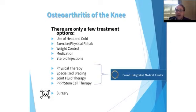In fact, many insurances, such as Medicare, are now requiring patients to try and fail intra-articular injections, bracing, and therapy before they'll cover the surgery, whereas prior to May of 2017, that wasn't a requirement. The surgeon could go right to that more invasive approach without trying these other less invasive, less risky, and less costly alternatives first.